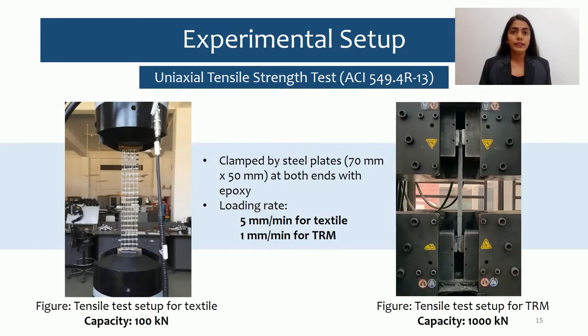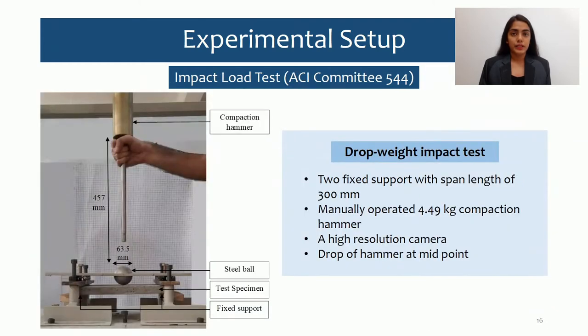For the uniaxial tensile strength test, the grips of the specimen were inserted inside the machine. Loading rate was 5 mm per minute for textile and 1 mm per minute for TRM. Drop weight impact test was done on TRC plates according to ACI Committee 554. A 4.49 kg compaction hammer falling from 457 mm height provided impact load. A high resolution camera was used to calculate velocity.